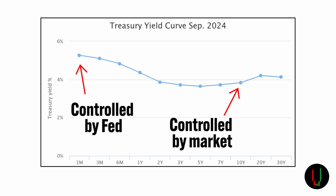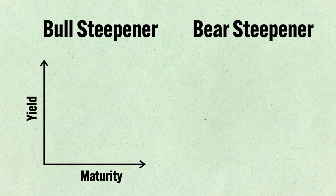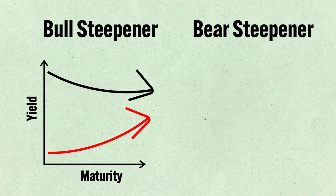Now that we covered the basics of yield curves, we can differentiate the two types of uninversion, bull steepener and bear steepener. Let's start with the bull steepener. Here we have the inverted yield curve. In the case of a bull steepener, upon the uninversion, the yields on the short-term bonds go down more than for the long-term bonds. The red curve is already uninverted as the yield is higher for longer-term bonds.